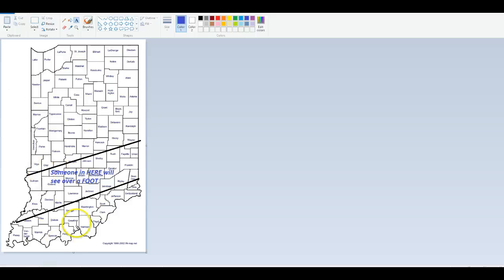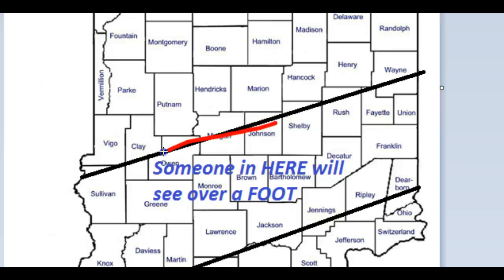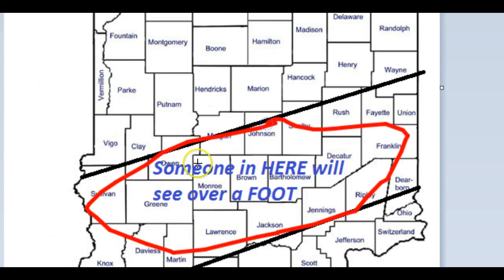I truly believe someone in this area right here, where I've got this circled, is just going to get buried. Okay, we're talking Greene County, Columbus. I've been on Columbus and Bloomington for a long time now. Okay, maybe Greenfield, Greensburg, just this area right here. Someone in here I think will see over a foot of snow.